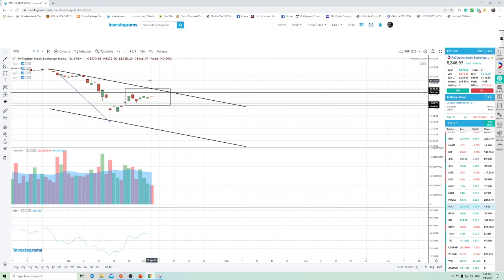Okay, but right now, stay defensive given the downtrend channel. May risk pa rin tayo na mag-break down ng market. So, matest, mag-break pa siya below 5,000. So, suggest you will do some range trade short-term strategies muna. Okay? So, no need to be aggressive. No need to become a hero in this difficult times. Okay? Be patient enough.